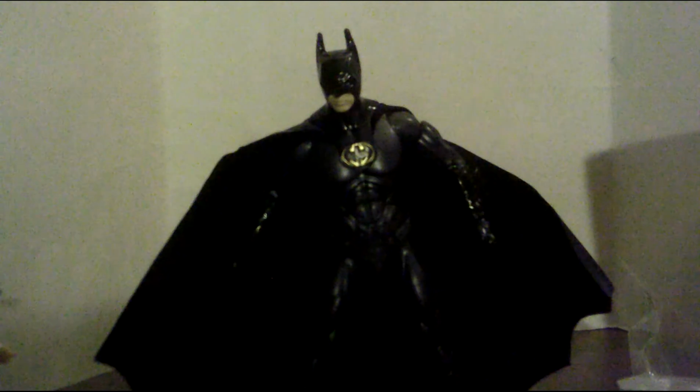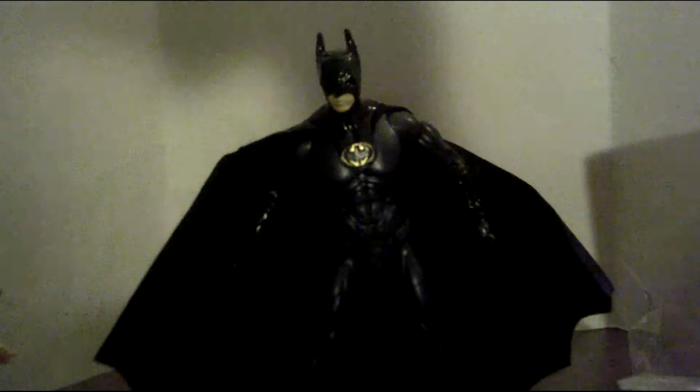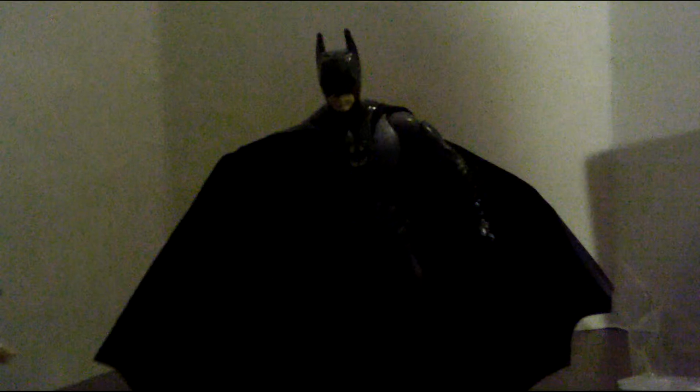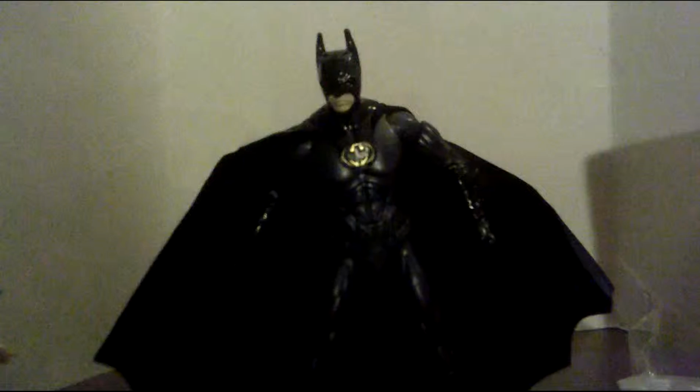But anyway, getting into the figure himself and the accessories. Neat thing about this one, he comes with a stand that says Batman on there. This does open so you can put the accessories in here, so that's pretty cool. He comes with two extra pairs of hands. I like the glossy paint on this.